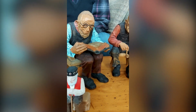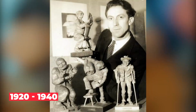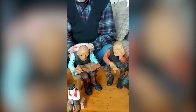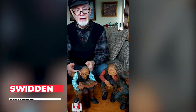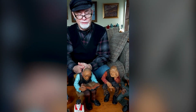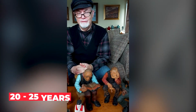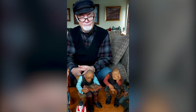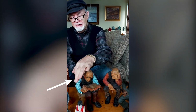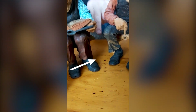They're by a Swedish artist by the name of Emil Janel, and he carved anywhere back in the 1920s to the 1940s. His carvings are very much sought after today. He did his carving both in Sweden and, of course, in the United States, where he moved to. I have had these for probably close to 20 or 25 years. I just love them. They're an excellent example of carved figures, very well done, painted, all the detail work that went into the painting of each character, not just the facial and hand features, but also the clothing, even down to the shoes.